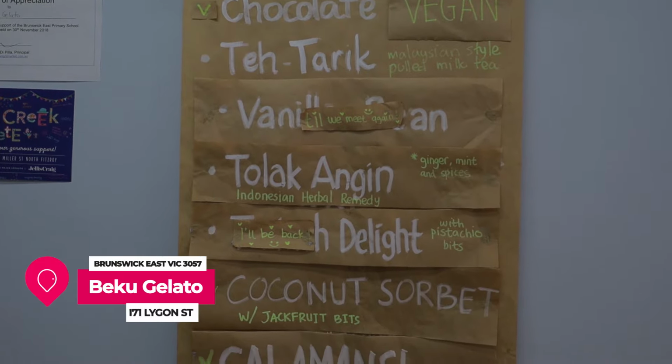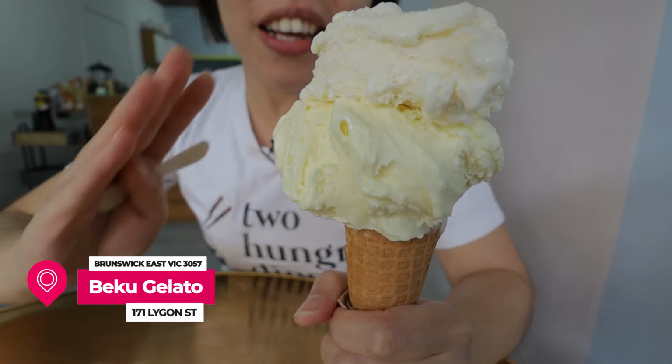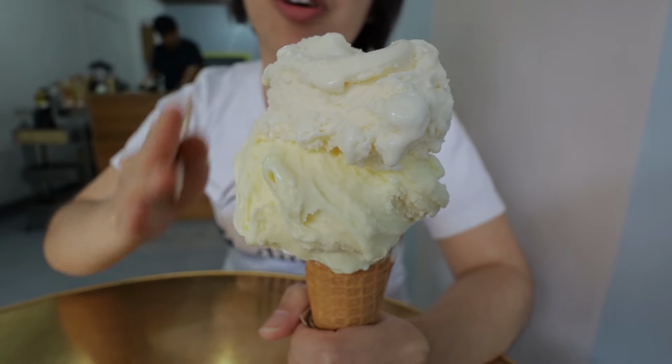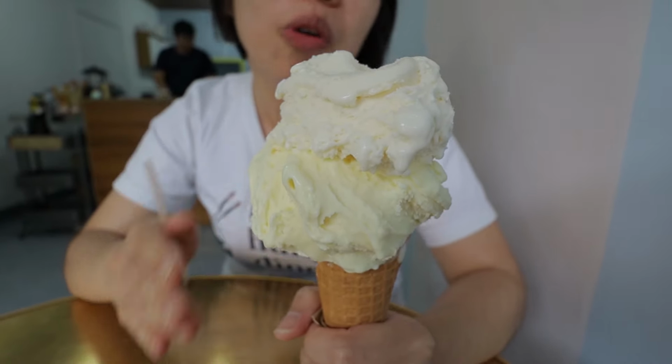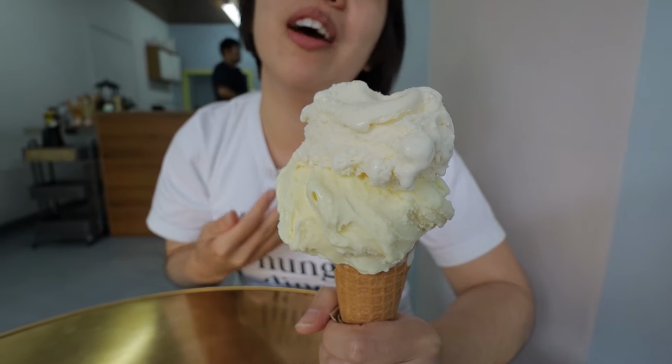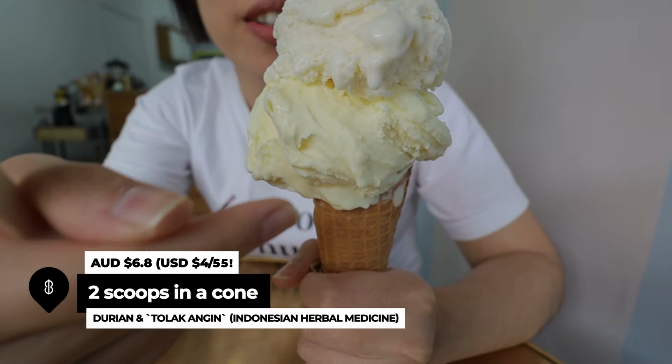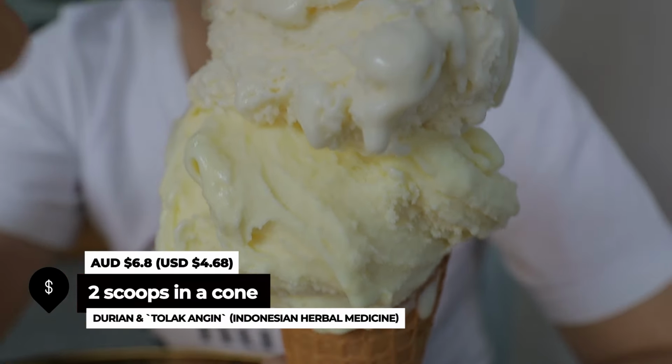We have ordered two exciting flavors. I've been dying to try these two flavors for a long time because they're very close to our hearts, to where we are from, Indonesia. So the first flavor at the bottom is durian flavor. And the second one is tolak angin.